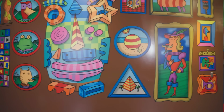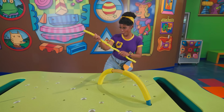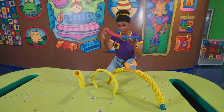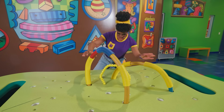Whoa, what's this? Oh, we can build something out of these pieces. Let's give it a try. Ooh, I wonder what's in here. Whoa! This is really bendy. Ooh, let's make another bridge. Two bridges. Ooh, let's make a third bridge. Wow! Okay, those connect there. I think I need a couple more pieces. This'll work. One more. There we go. Whoa, look at all these bridges. Let's go through it.